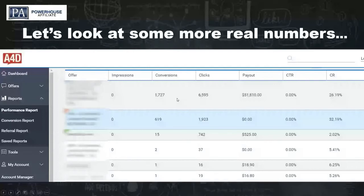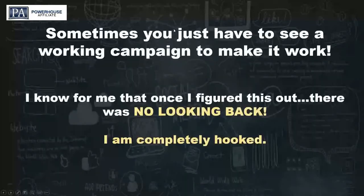So, another look at some numbers. This is A4D. This is another CPA network, but again, they have CPL offers. As you can see here, 1,700 conversions on 6,500 clicks, a conversion rate of 26.19%. That's 1 in 4 people. And as you can see, our payout here is roughly $25 per lead. These are the numbers that you can get from CPL offers.